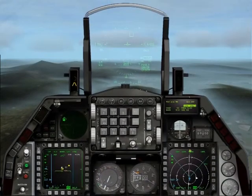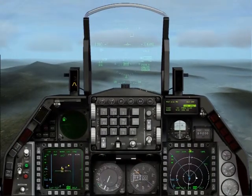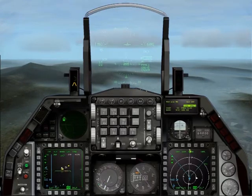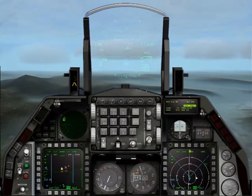and once again, AWACS Q declare. Sentry 1, Mako 1-1, declare. Mako 1-1, Sentry 1, contact is friendly. That's a friendly contact. Mako 1-1, Sentry 1, be advised, hostile aircraft bearing 355, 80 miles, 29,000.